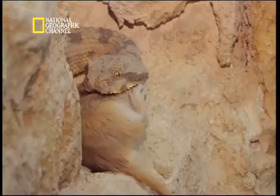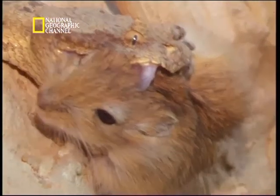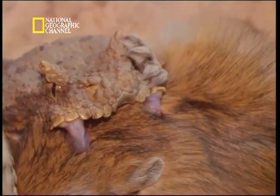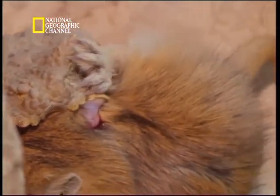The potent venom kills the gerbil within seconds. The viper typically holds onto its prey with its jaws until the venom takes effect. This may help minimize the danger of losing its prey into the vastness of the desert.